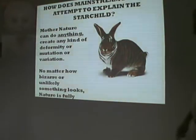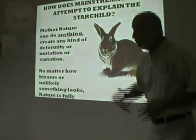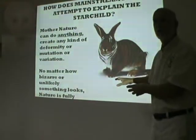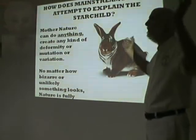How does mainstream science attempt to explain the Starchild? Well, they say Mother Nature can do anything, create any kind of deformity or mutation or variation, no matter how bizarre or unlikely something looks. Nature is fully capable of it. But that's their answer, when we bring these incredible physical differences that would make any real, natural scientist jump up and down and say, boy, this is really cool, we need to find out what this is. This is not something they want to dig into because they know it's going to upset a lot of apple carts. And so they just say, well, nature can do anything.